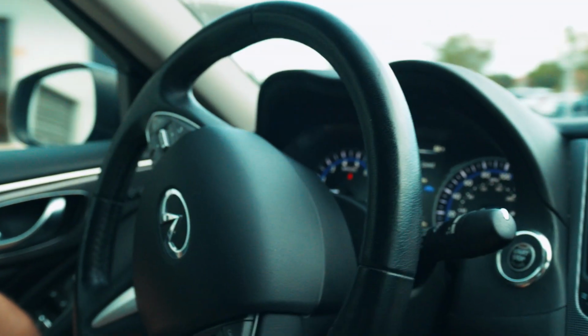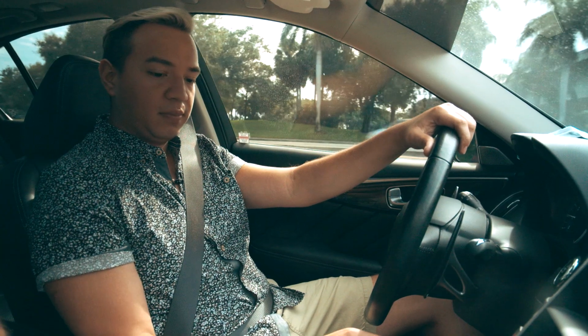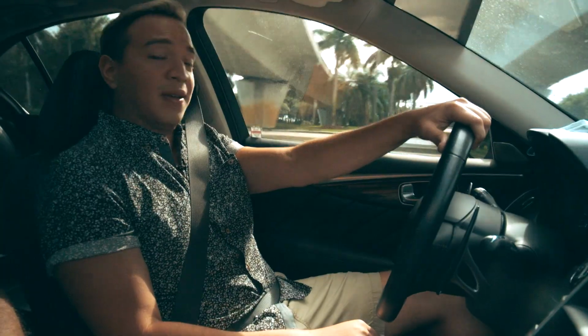So when you're driving, the steering wheel will be really light when you're in, say, a parking lot at low speeds. But as soon as the speed increases, the steering tightens up and you don't have to turn the wheel as much to change direction of the car. It feels really weird at first, but you will get used to it and maybe even like it.